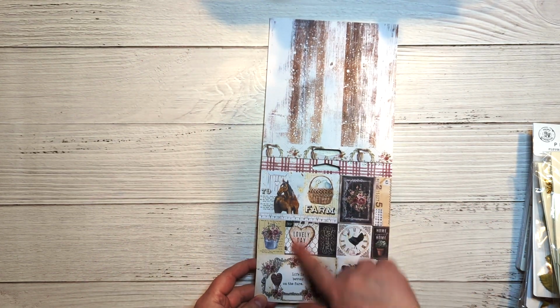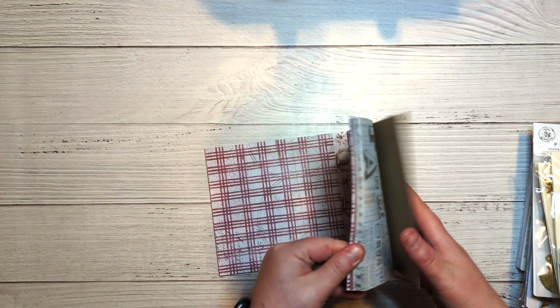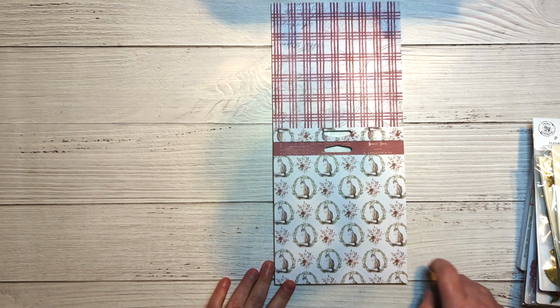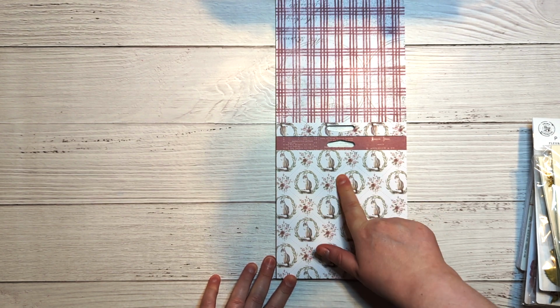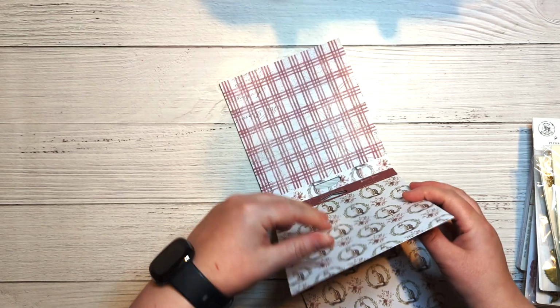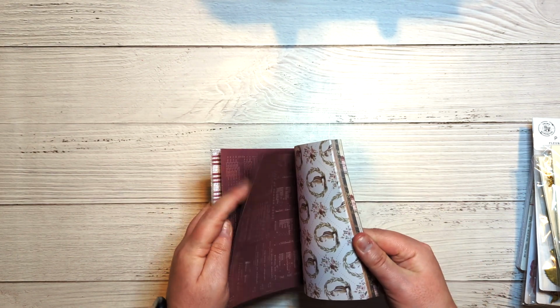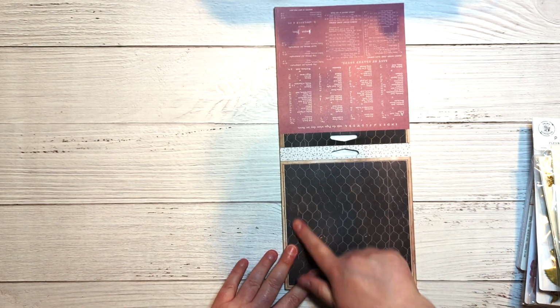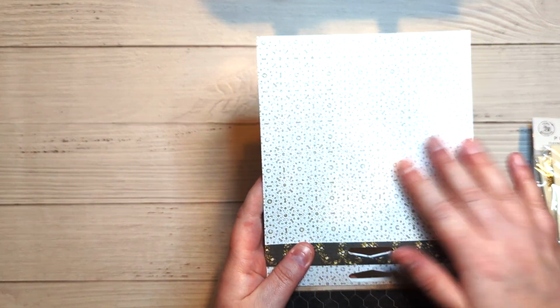We've got some cut apart style things going on here, and I love this paper. And then we've got these cute little squirrels and chipmunks with a wreath around them. This is really, really cute. And then on the back, you just have this index of flowers, so it's got a vintage feel to it. And then we have the chicken wire. Gotta love that. And the back of that is just very vintage looking.